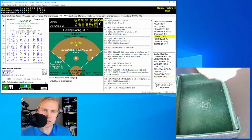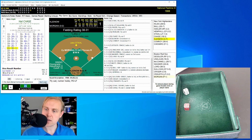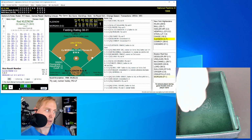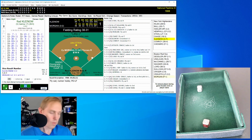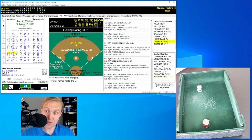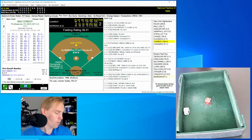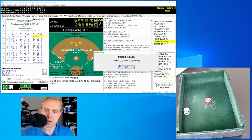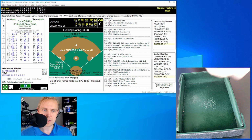Here now is Hal Chase with a chance to drive in a run. He's only got 6 RBIs this season. Chase rolls a 21 for a 30. That's not going to do it. Fly ball to left, and Kravitz has that. 1 away. Here now, Red Kleinow. Red rolls a 23 for a 30. It's another fly ball to left, and Kravitz has that one. There's 2 gone. Whit Conroy up now, and he rolls a 52 for a 27. That's going to be a ground ball over to third base. Lord has it, throws to first, and we go to the bottom of the 7th inning.